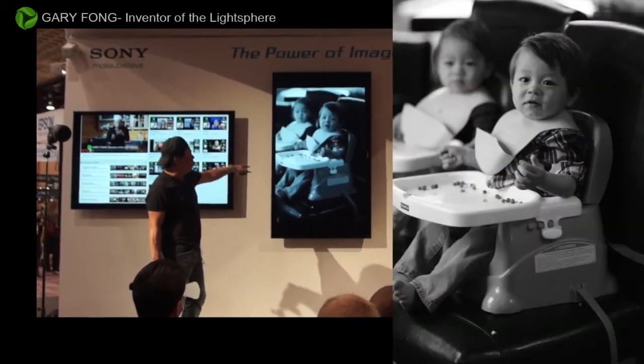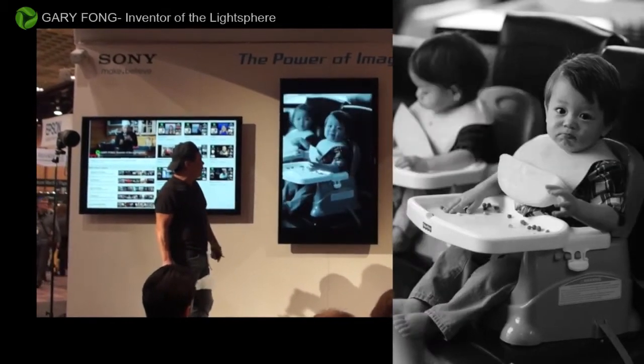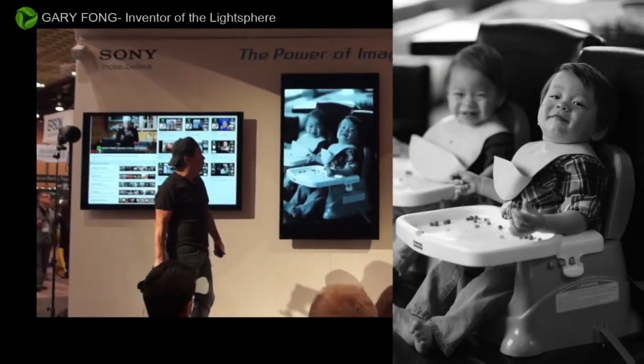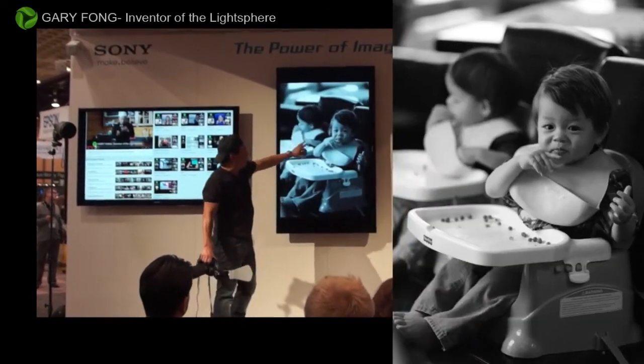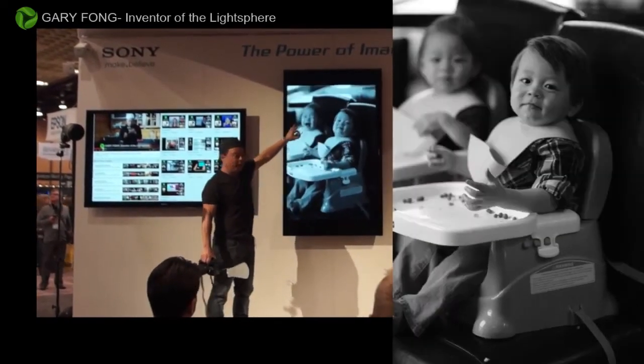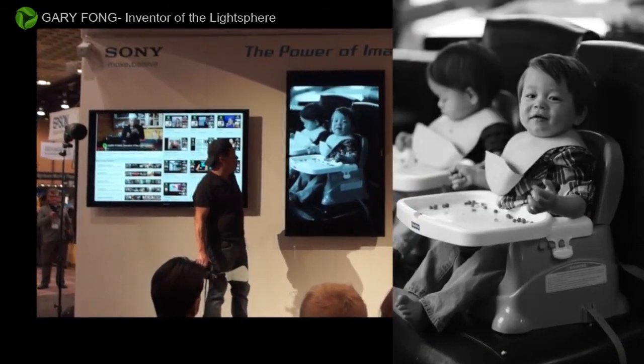This is a regular shoot, just nothing special. The kids are being fed. I have my camera on, and I just lay my finger down, and you'll notice that it stays on his face, and I've got that beautiful telephoto compression, and that's basically how that goes.